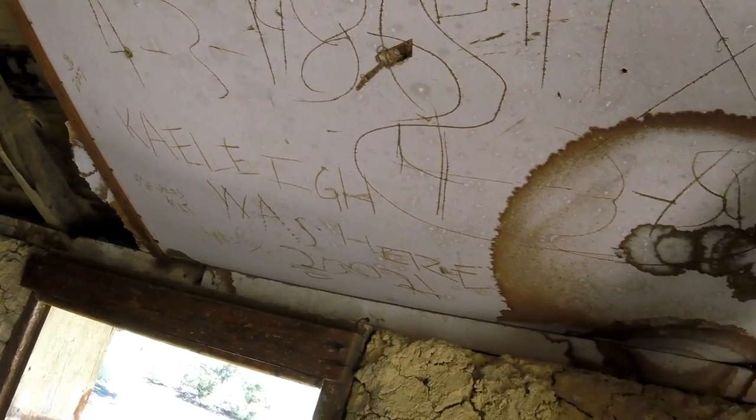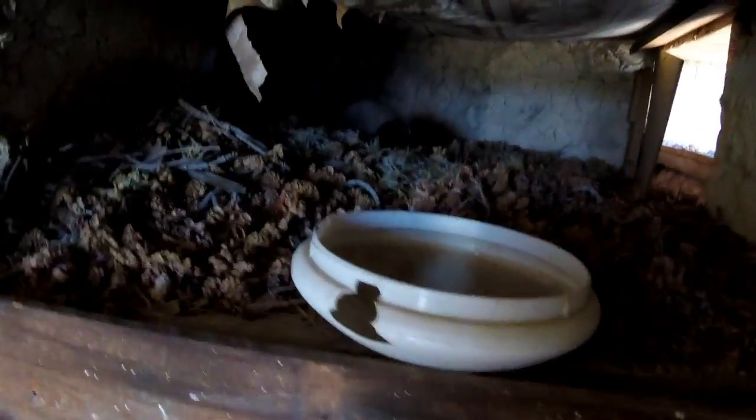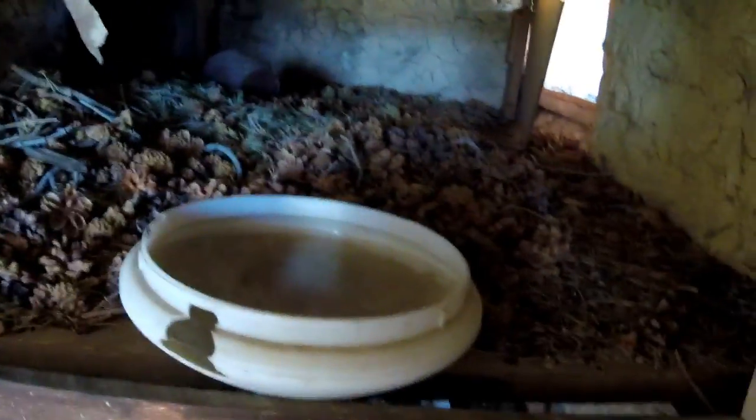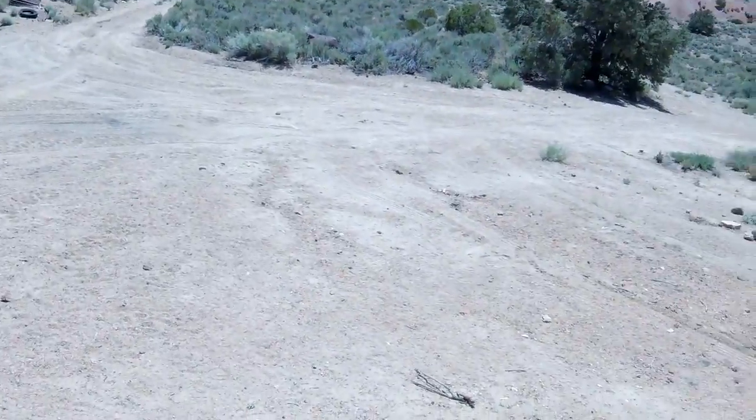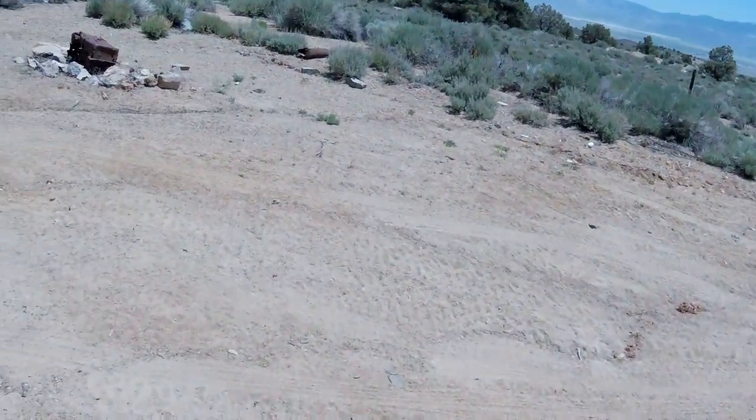And the guest book for over here. Billy was quite busy out here. This would be where the pack rats live. Bunch of pine cones and sticks. Bed's not usable. Let's go see what's next door. Maniac dog of mine.